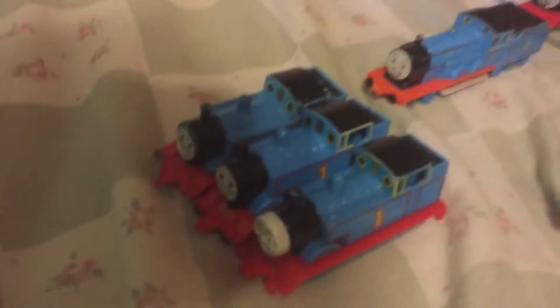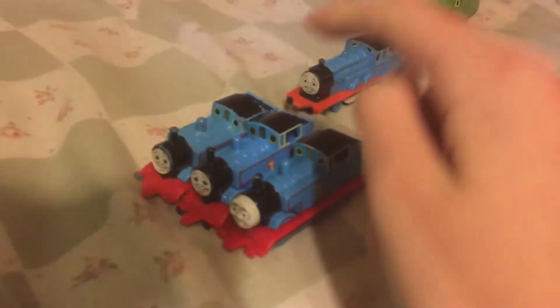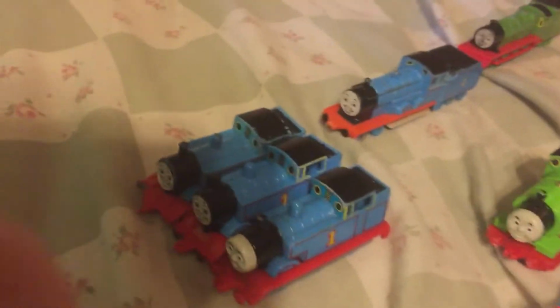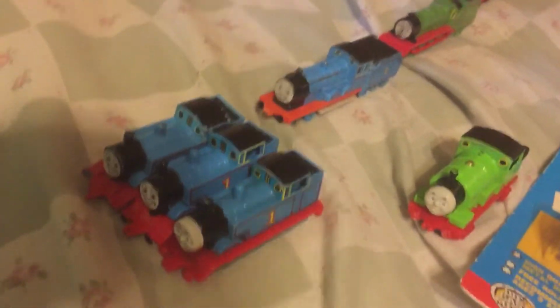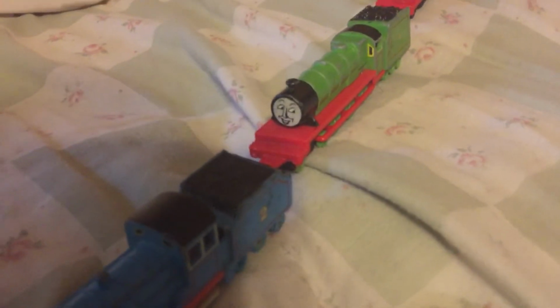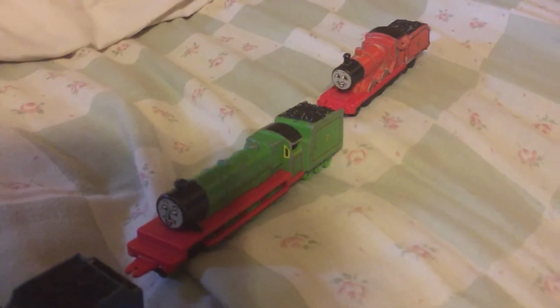Here are three different versions of Thomas. The one in the center is my first Thomas that I got, and it's probably in the best condition. Next up is Edward, Henry. Notice he's missing almost all of his buffers. James, I don't own Gordon yet.